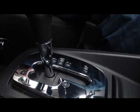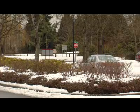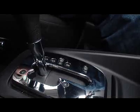The biggest mechanical change from the old City Jetta to the new City Jetta is the inclusion of a 6-speed Tiptronic automatic transmission. Not only does it have 2 additional gears, it goes from 4-speed to 6-speed, but it also now has a sport mode, which really wrings out the most of this 4-cylinder engine.